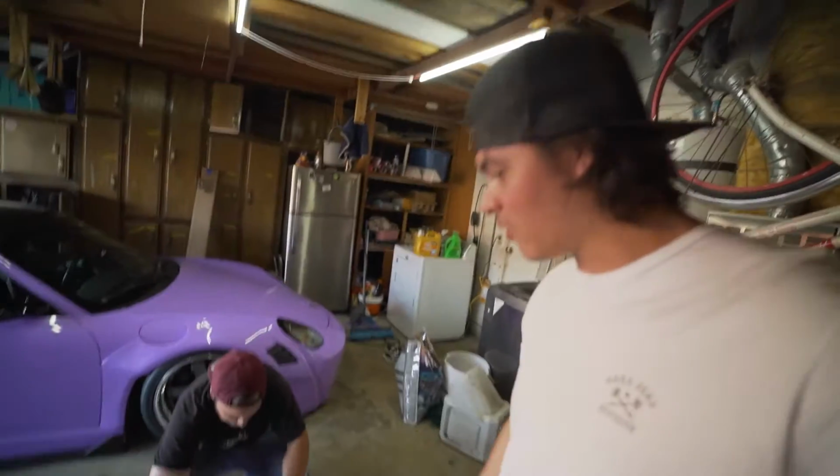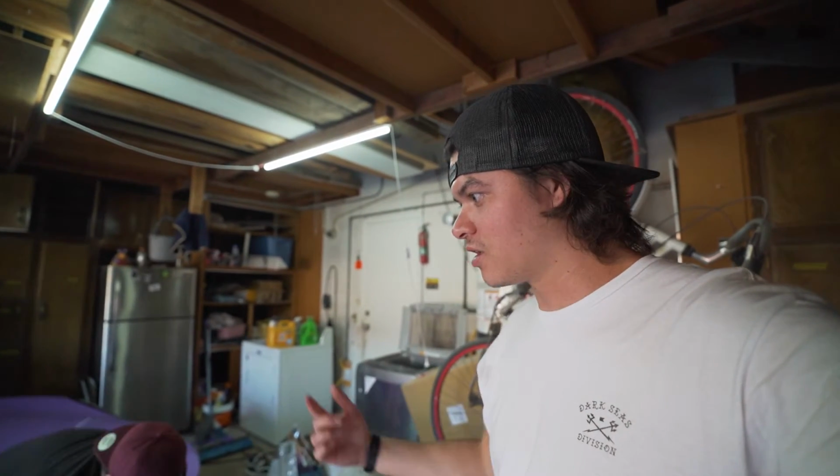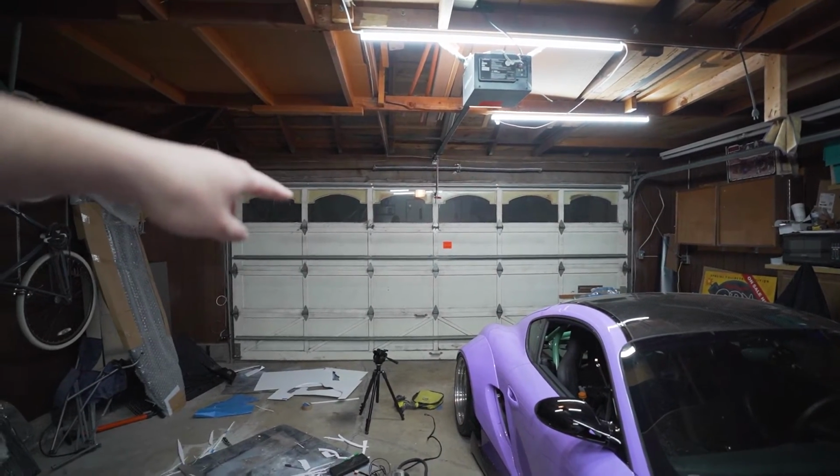I wish these were all going to come out before SEMA. Just because there's not enough time for me to go to work, come work on this car, and then go home and edit. We managed to turn a Home Depot run into a 4-hour extravaganza. Yeah. Don't know if you guys can see back there, but it's dark out of those windows.